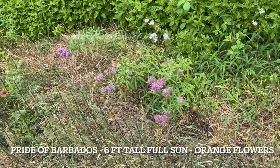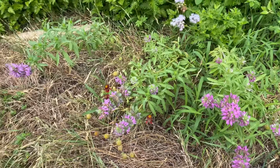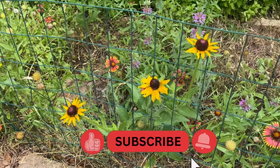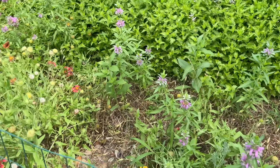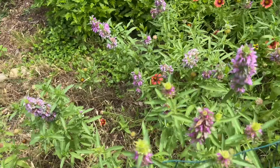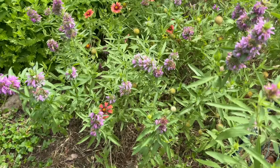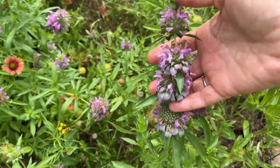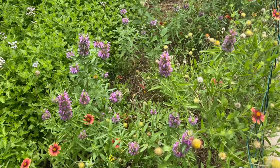And then here is my wildflower experiment. This is wild bee balm. Isn't that gorgeous? And gaillardia and some black-eyed Susan and more bee balm. Just love this. This all came out of a package of wildflower seeds that I threw down in October. And isn't this fun? And I've had to keep this fence up, keep the dogs from walking on it. But isn't that the prettiest thing? These bee balm, I cannot get over how pretty they are. This is the wild bee balm. You'll see this on the side of the highways.